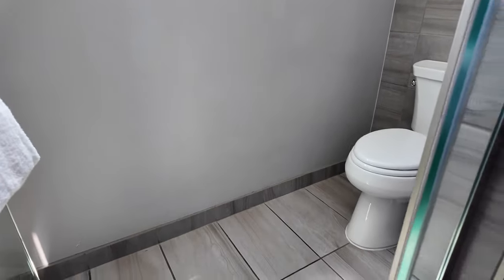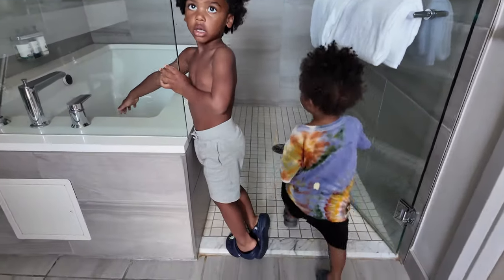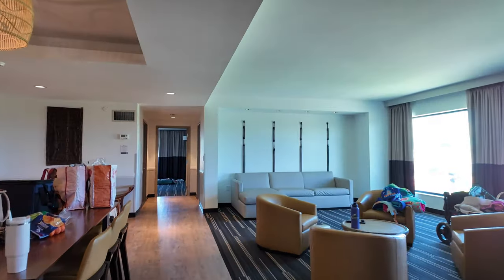A beautiful bathroom. Can we take a moment for this bathroom? Oh my gosh, the tub had jacuzzi jets and it was just beautiful. The lighting, everything was gorgeous. I loved this bathroom so much. And I actually loved that the shower and the tub were together this way. It was such a smart way to use the space.